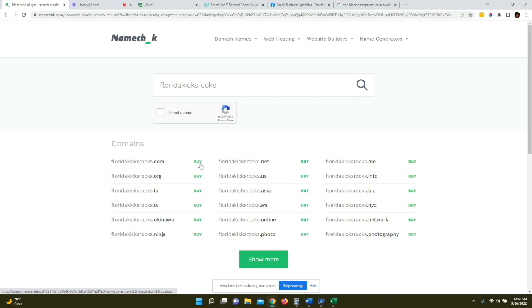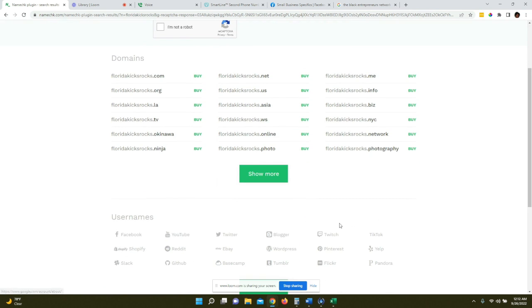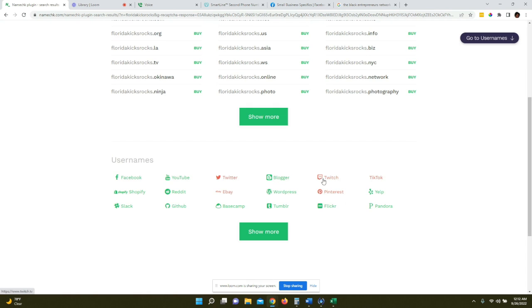Also .org, you can buy it here. This is a good sign if after searching on Google, nothing crazy comes up and you want to proceed with purchasing that domain. Let's see if the social media username is available for Florida Kicks Rocks. In this case, most of these are green.